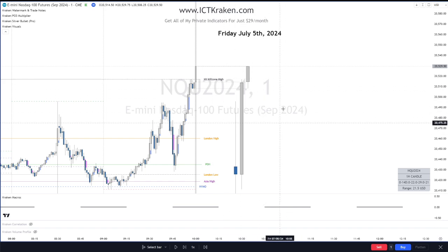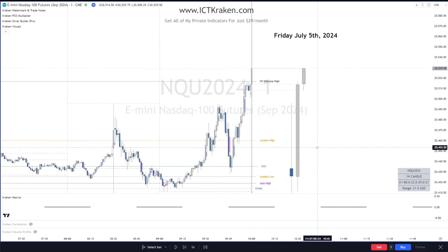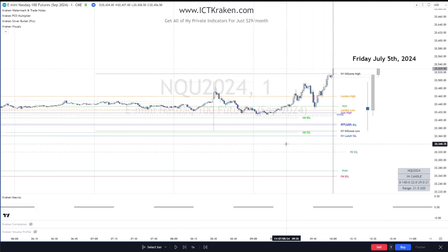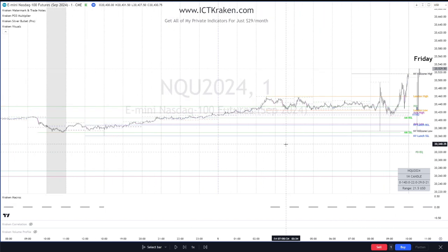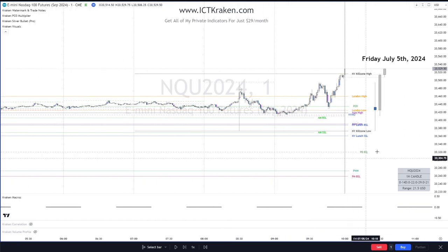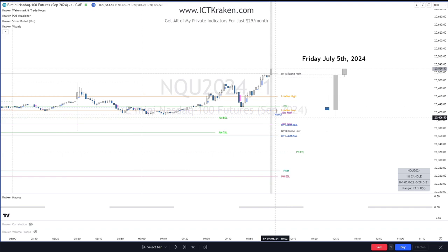So I have the Kraken PO3 Multiplier open. So that's 1 hour candles. If you look at it, all the liquidity is below. So London, Asia is all below. It's all been taken out by this. There's New York sell side lunch that hasn't been taken, and AM sell side. Everything else and previous down here. So pretty much most of the liquidity has been taken at this point.